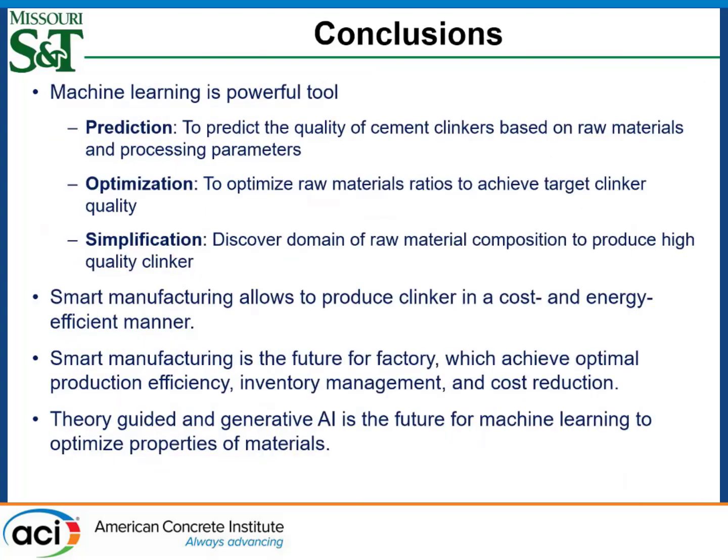Overall, I think machine learning is a powerful tool, especially for smart manufacturers. We can predict the quality of the clinker. We can also optimize the raw material ratio. Using machine learning, we can discover the optimal domain for the raw material composition that can produce high quality clinkers. Also, smart manufacturing is a very promising way to enhance the efficiency of production and reduce carbon emissions.